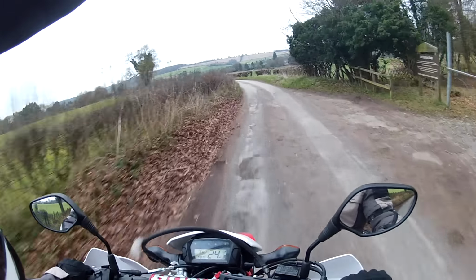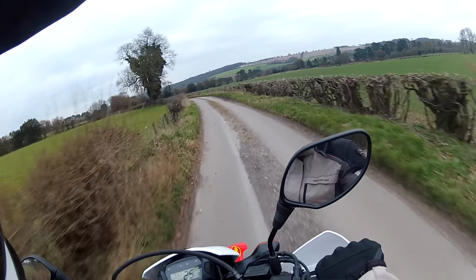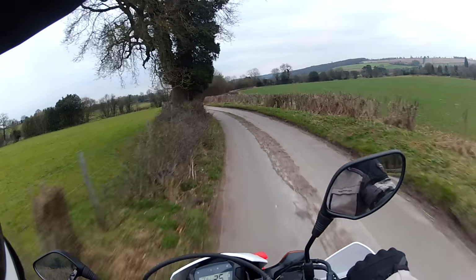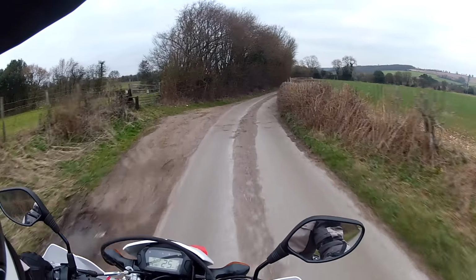So if I'm in the mood for a bit of off-road exploration, or going down some little lanes that I don't know where they go, or I just want some no frills fun, then it's the little CRF that I choose and drag out of the man cave. I love it. It's a great little bike.